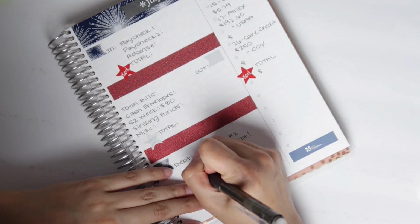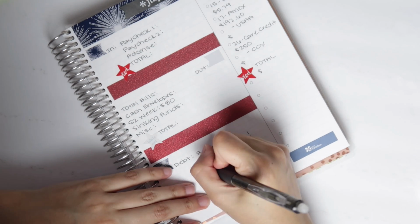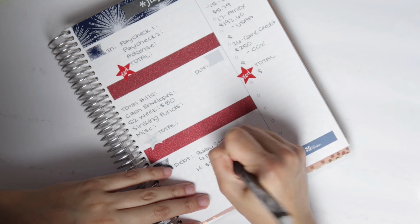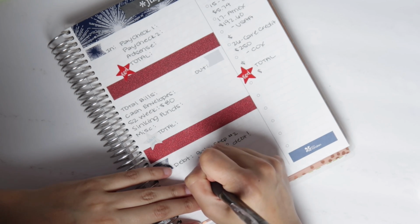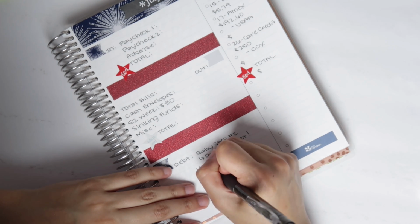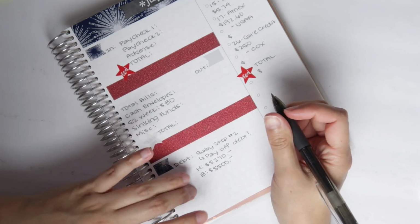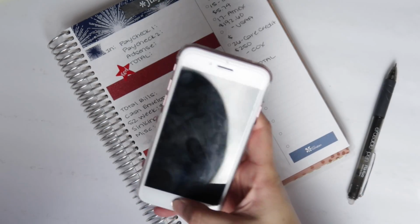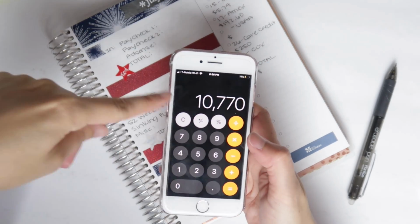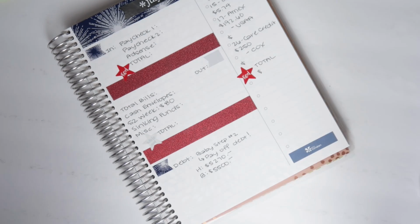So back to this. I'm just gonna put an H for my husband. He owes $5,270 left on his card. Me, I'll put a B for me. I owe $5,500. So our total debt, I need to calculate that. We owe $10,770. Yay!